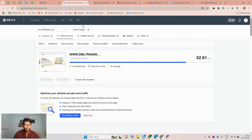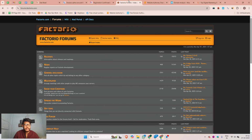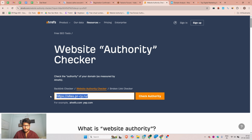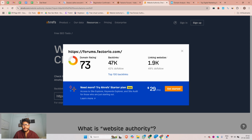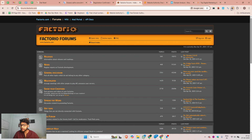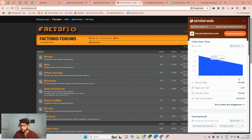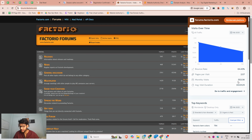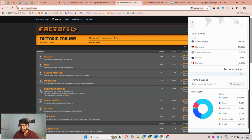So now we can navigate to the next website. The next website name is forumfactory.com. So let's see this website's domain rating. This website's domain rating is 73, and we don't have a search limit. And if I show you this website's traffic, according to SimilarWeb, this website has around 553.5k monthly traffic, mostly from USA, Germany, UK, Russia, Canada, and other countries.